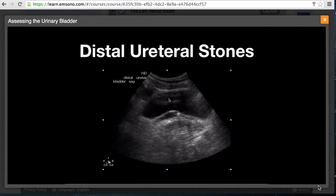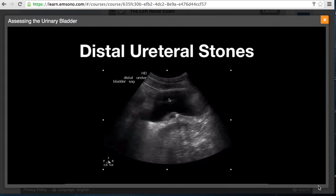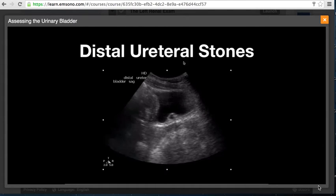So this is a great window for looking for these distal stones. And if you see them, that's great. Now you've got a definitive diagnosis. You're able to measure the size of the stone, and this provides great information using this non-ionizing technology.